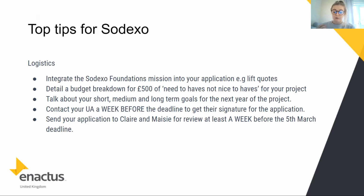I would also recommend sending your application to Claire and Maisie to review, like a week before the 5th of March deadline. You will also notice that within the Word document, it asks you for a UA signature and a VPE signature. So make sure you are sending the draft application, even if it's just the first draft, to your university advisor a week before the 5th of March deadline, to make sure that you have their digital signature on that.